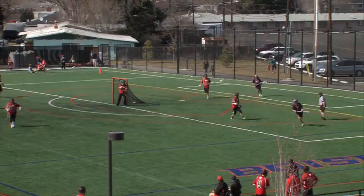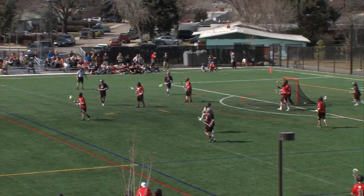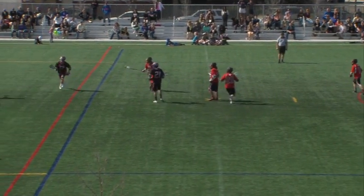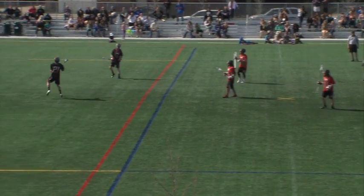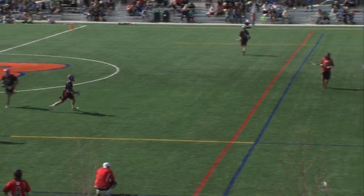Over to the near side. Swinging it around. Number 13. Stepping up. Back to the middle. Looking. Trying to find a man. Couldn't do it. Gonna pass. He's gonna step it on back. Over to the near side.